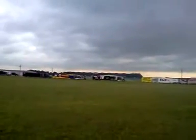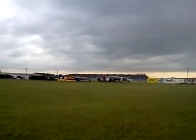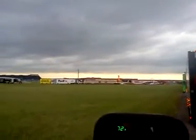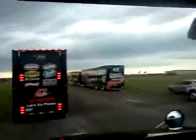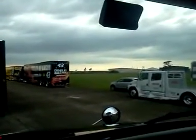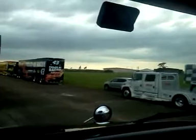And there's the stands for the backstretch. Looks like they're the Allison stands. And then all the way across on the horizon, you can see the front stretch tri-oval stands there over the top of all the haulers. There's big flags over there, I believe, around the entrance to the track off of the main road.